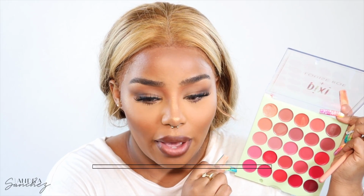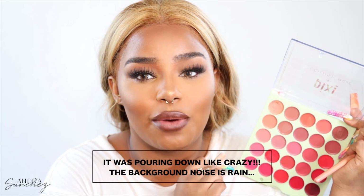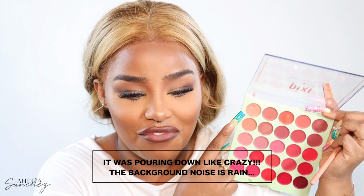So we're gonna take a lip brush, and you guys know my favorite lip combination for the moment has been Chestnut from MAC with this lip color right here from the Pixie Beauty lip palette. Oh my god, I feel like I'm screaming so you guys can hear me. I'm gonna go ahead and put this on my lips.